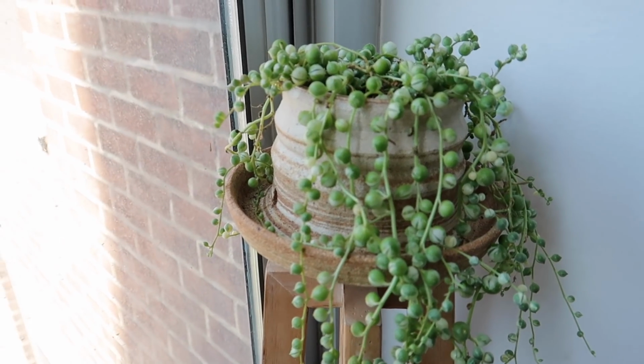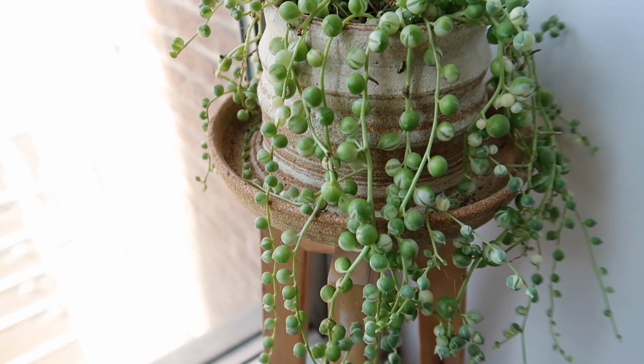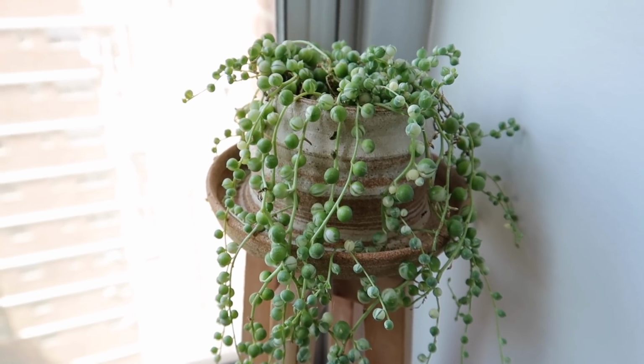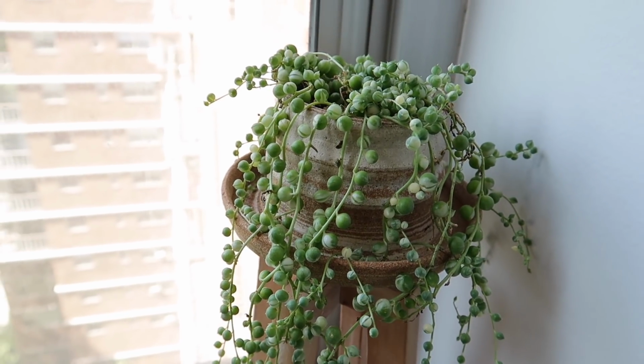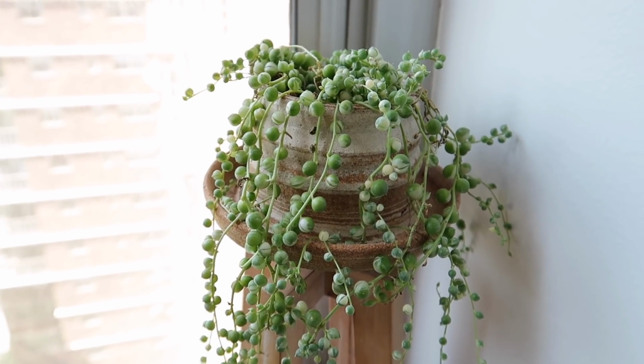Here is another one of Mipa's pots. This one has a little bit of a different design. It does still have that tray and drainage hole. I find that her pots are really easy to style because the colors she chooses for her pots are pretty neutral and easy to match with any type of plant.